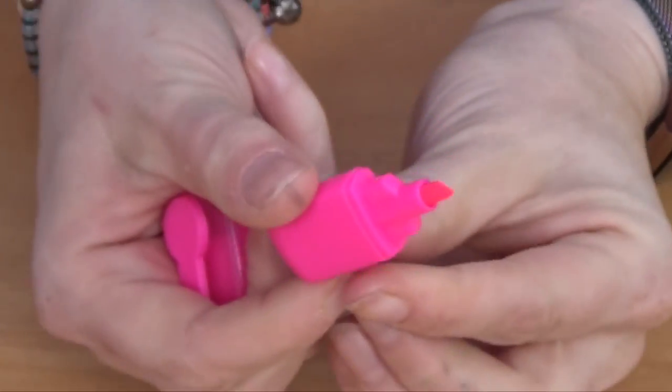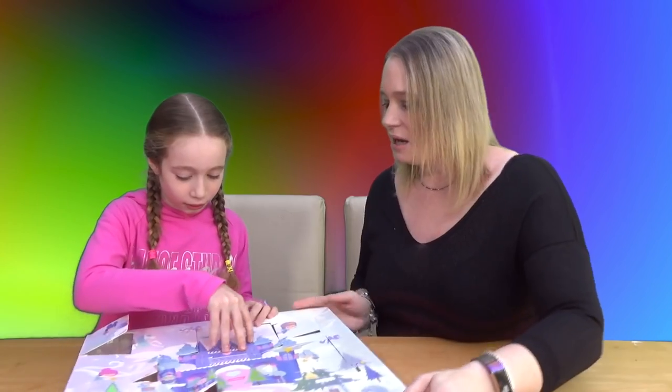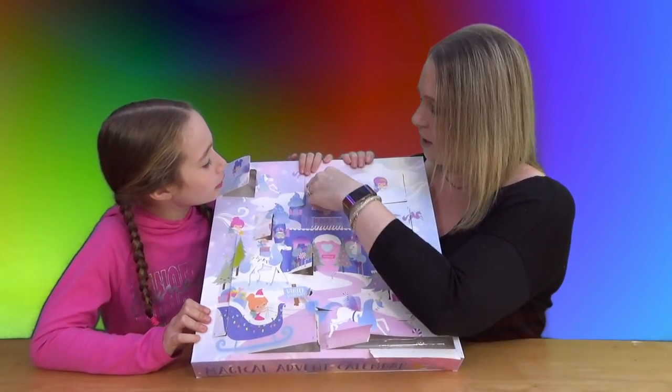Here's number 16. So look at that. I'm sure you'll get lots of use with those. 16, you found it. Let's lift it up. So 16's right at the top here.